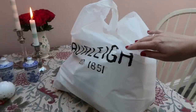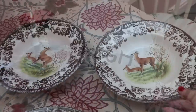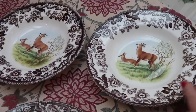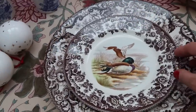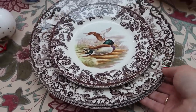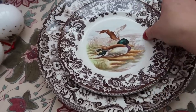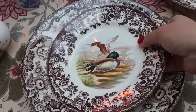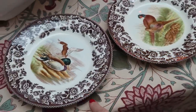This bag contains Burleigh and I think more Spode. Okay, these are the soup bowls or soup plates, and this is what we got already, just two sets because we don't use this every day. We use it in winter and autumn because it looks so stunning, and it's from the Woodland collection. So these are two small plates that we bought last year.